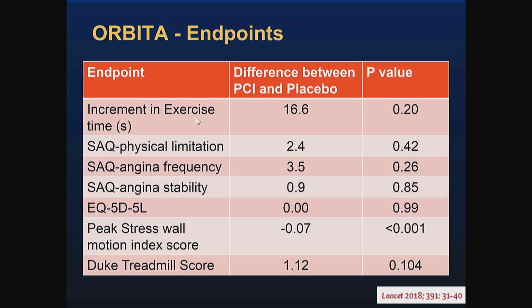And you can see that the difference between PCI and placebo was fairly small in terms of increment in time to stress and improvements in their angina quality of life questionnaires. All of these were non-statistically significant, except for an imaging study that showed that peak stress wall motion index was a little bit better with PCI versus medical therapy, meaning that the stress test findings showed a little bit better activity, but all of the other parameters were not significant.